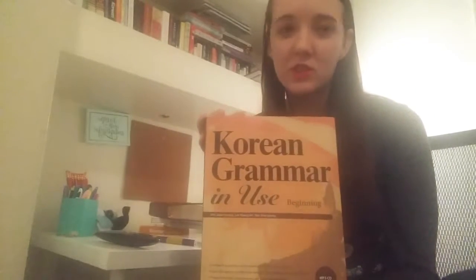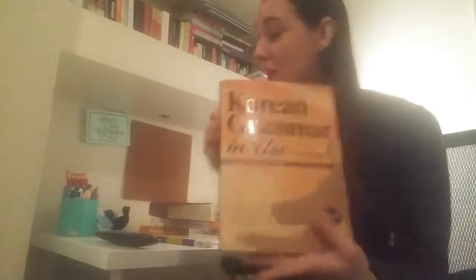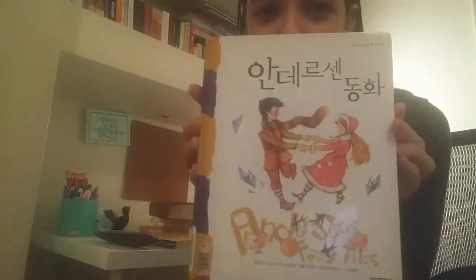I've got a Korean grammar book because I needed to work on sentence structure and grammar. So when I need grammar, anything, I grab this one. I've got Korean children's books, but they're still too advanced for me. One day I'm going to read this, and it's going to make sense. Because right now, it's just a lot of words.